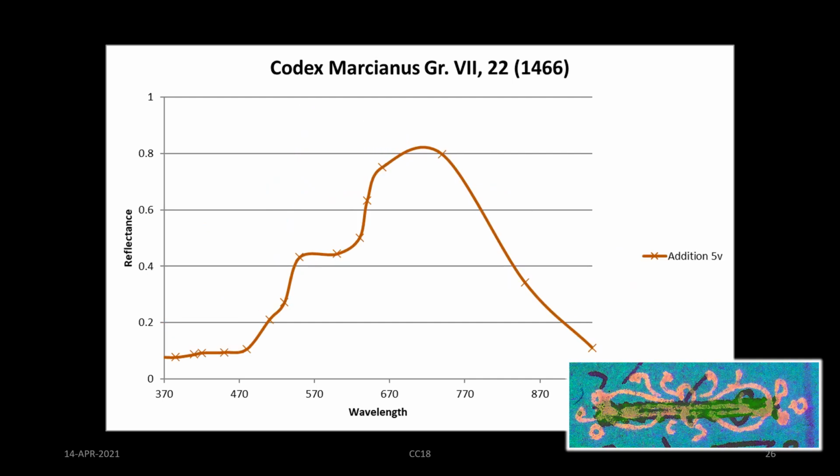This instead is again the plotting of that decoration made on top of the deletion on page 5 verso, just to remind us that we also had this other material that was completely different from the inks used both for the overdrawing and the text and the annotations. So the rubrication and this decoration were done with a completely different material, which is kind of obvious since they actually changed completely color.